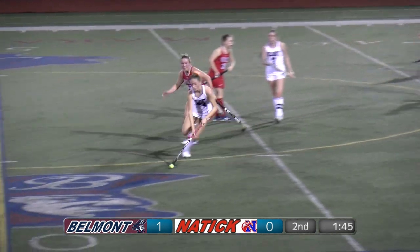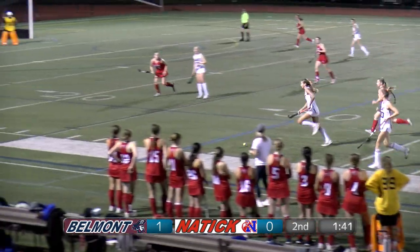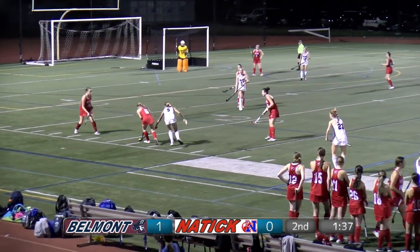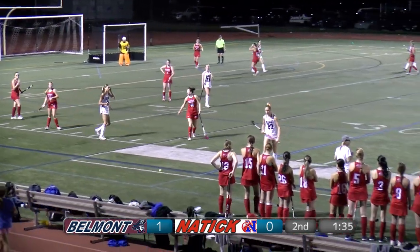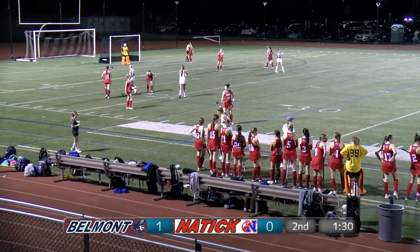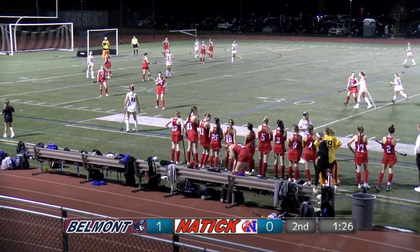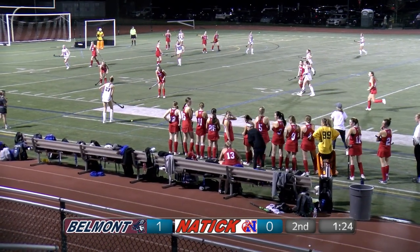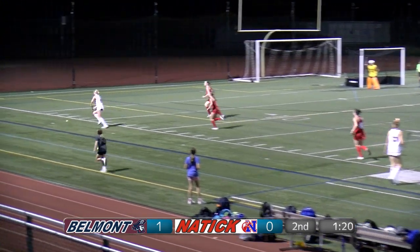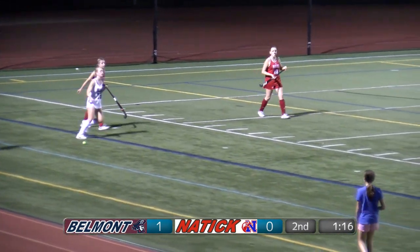Elsie's bringing it close to the sideline here. Gets it to Natalie. She'll get it before the end sideline. Keep going. All right, it'll be Belmont ball on the sideline. Elsie's going to take it with a minute and a half left in the half. Belmont needs to get this ball into the circle. Keep it in, Kendall. She does in the corner, and that's going to be white ball as well.